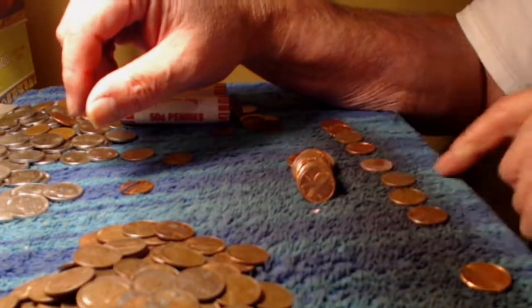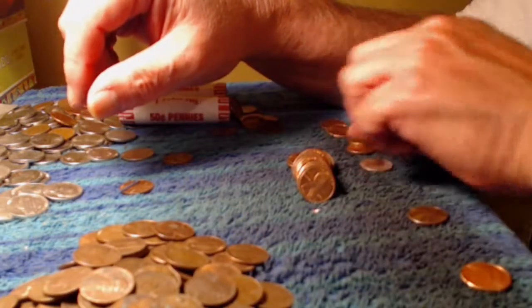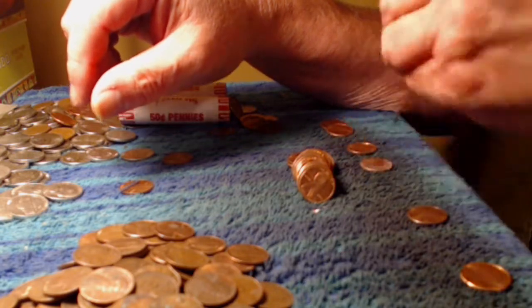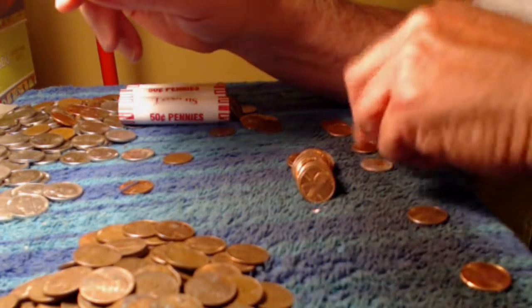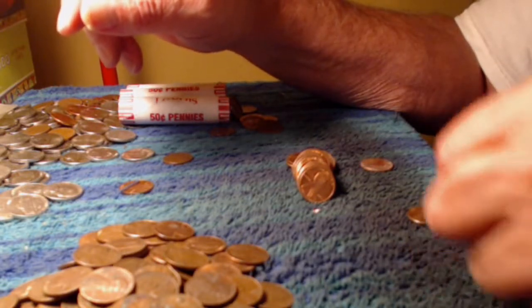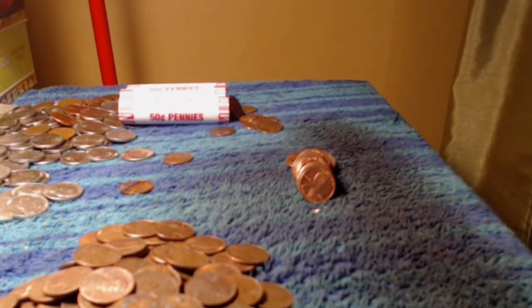But it's quicker. I feel it's more efficient to do it like this because you get to look at every coin. You know, that's another thing. It's another 70S. I find very few S mint marks in the 70s at all, and usually it is the 70 that I find.